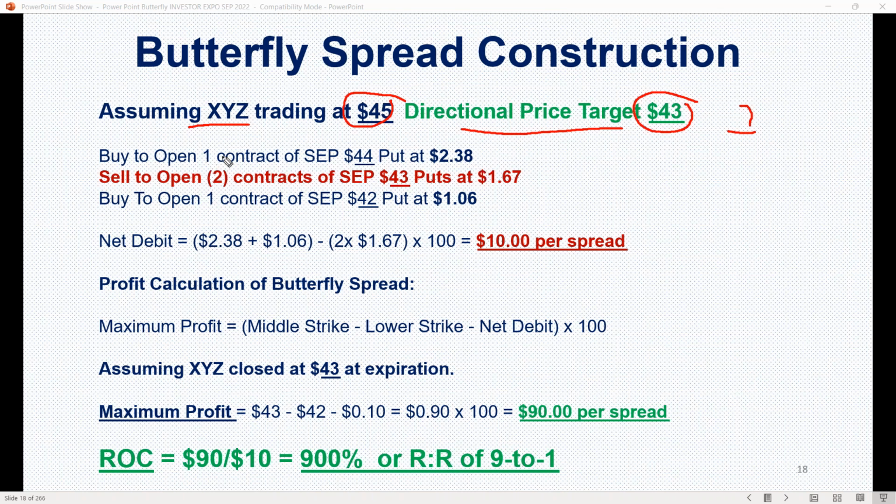So in this example, we'd be going long the September 44 put at $2.38, that debit cost. Then we're going to sell the September 43 put twice, and we're getting $1.67 two times to bring in that premium. Then we're going to buy the 42 put to cap our risk to the downside on that short put. You can see the spread width is 44, 43, 43, 42.